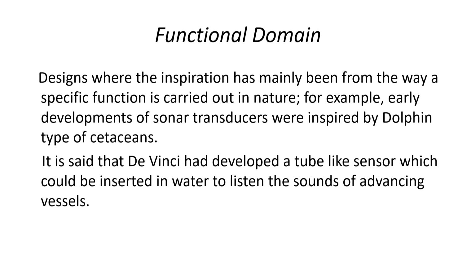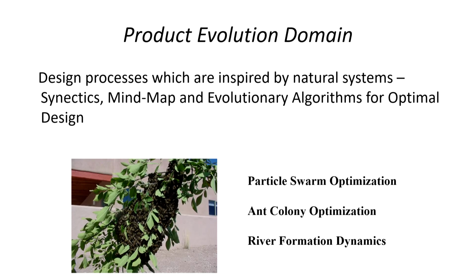So, this is something that is certainly inspired by the dolphins in a functional domain. I was talking about the product evolution domain. There are many product evolutions that can actually help in the development of new products. One of them can be based on particle swarm optimization in robotics. So, today we have swarm robots. Particle swarm optimization, ant colony optimization or river formation dynamics, these are all where the evolution of systems in nature can actually inspire us in terms of product design.